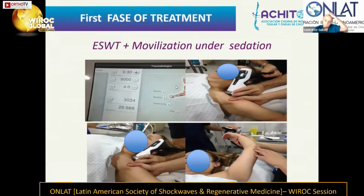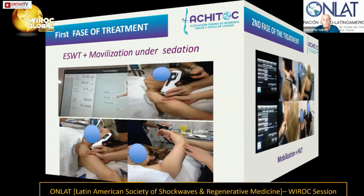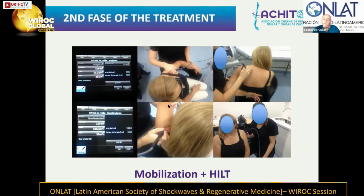What we did: we put this patient under sedation, and at the moment of the sedation, with the physiotherapist, we started to move the shoulder and obtained remission of the partial cuff tear in the tendon. We applied shock waves, in the common way that we do it for this type of tendinopathy with rupture. After that, and the following day, knowing that the patient would also have a stiff elbow, we continued immediately with the protocol of laser and movement.